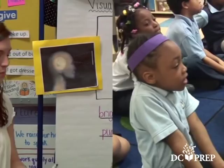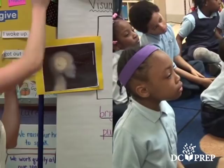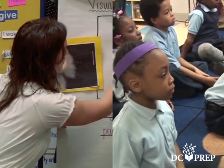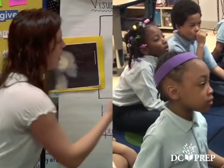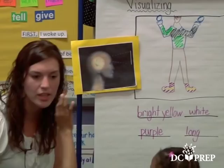Jacket. Absolutely. Green and black. Here's my green. Here's my black. So I'm going to go ahead and color in some green over here. Maybe some green over here. This is how I visualized it. You might have visualized it differently. Turn to your friend. Did you hear something else that I need to add? And whisper in their ear.